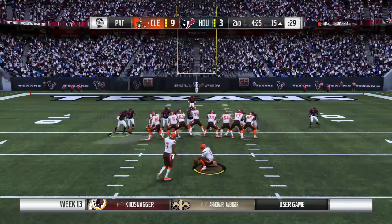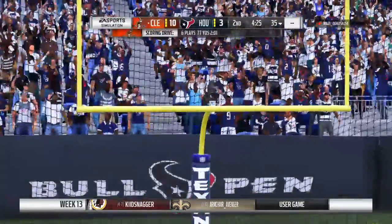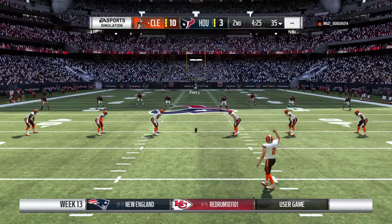Oh, without a doubt, because they have the leverage on this play. We always talk about low man wins and one-on-one battles. That's exactly what happened there. Their offensive line, lower than the defensive front.